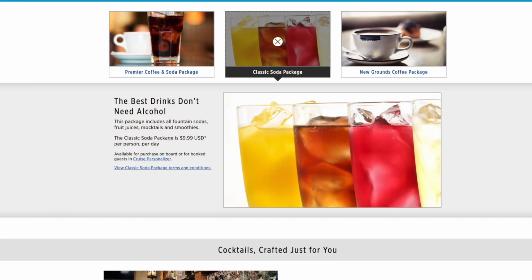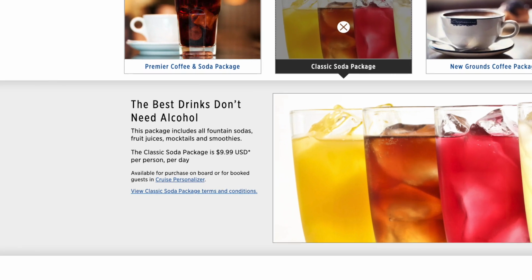The same can be said about the soda packages. On Princess, we have to pay for soda packages just for bubbly water. If you enjoy sodas or sparkling water, you should definitely consider the right package for you. Otherwise, you will likely end up with a really big bill at the end of the cruise.